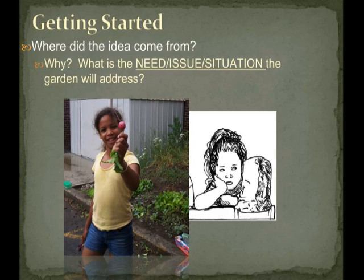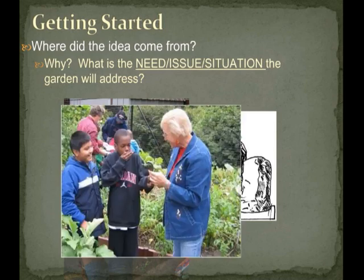Is it that you want an intergenerational experience? You want a way to connect youth with older people, and maybe there's a group of older people, whether it's master gardeners or a residential center or anything else like that around, that are willing to help with the garden, and there are great relationships to be had. That's also a great reason.